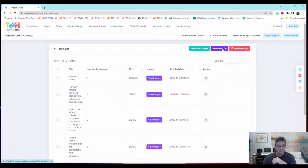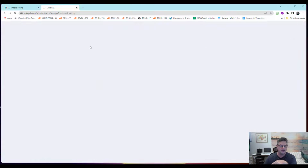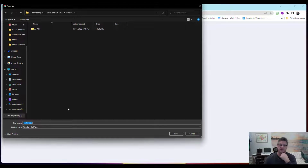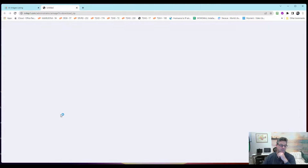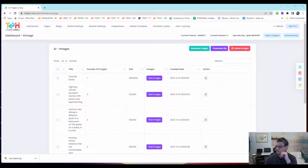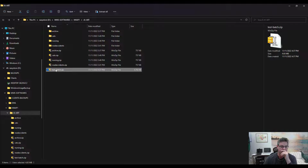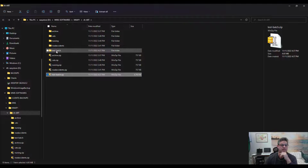But you can also download a zip. Okay, and so you just choose. I think download a zip will actually download everything that I have in here, even if I selected nothing. Let's see if that's true. I think so. Let's try it. AI art, and we'll try test batch. Okay. Showing the folder. Okay. Let's extract it. Right to here. Test batch.